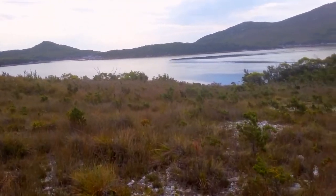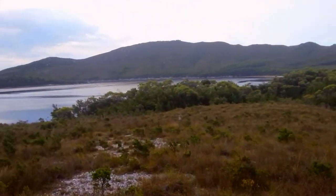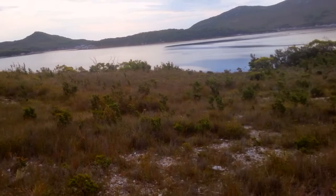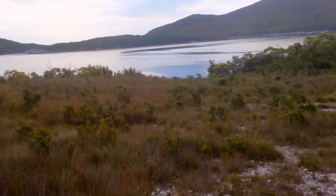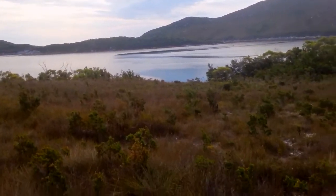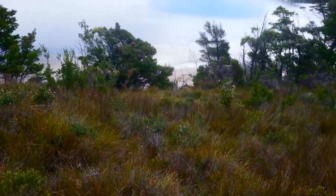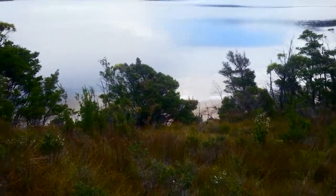All right, I think we're going over this way. We don't want there where there's vegetation. We want to get down where there's no vegetation, because that's where we came up, I think. All right. No problem.